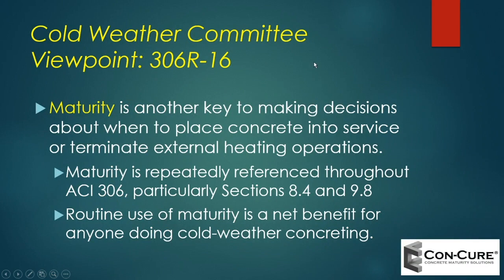Getting back to both cold weather and hot weather committees, they talk about maturity. And maturity is a key to helping contractors and owners too make decisions about when to place that concrete into service and terminate external heating operations. Maturity is referenced repeatedly throughout ACI 306, and I will say this: routine use of maturity is a net benefit for anyone doing cold weather concreting. That is for sure, because you'll always know what that temperature was of that concrete.